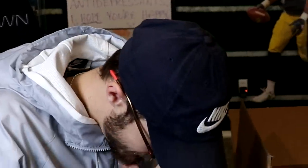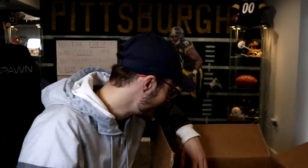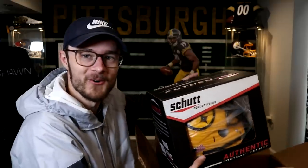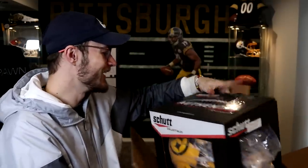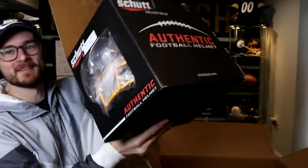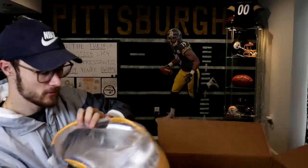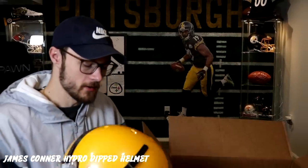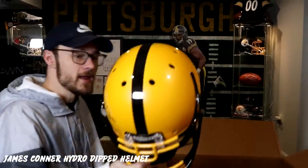Oh my goodness, okay. We're gonna go ahead and get this because I'm too excited. I cannot wait. Oh, this is like a throwback helmet. Oh, no way. Okay, hold on. We gotta pop this sucker out of here. This thing is incredible. Why does it have so much weight to it? Oh, no way. No way.